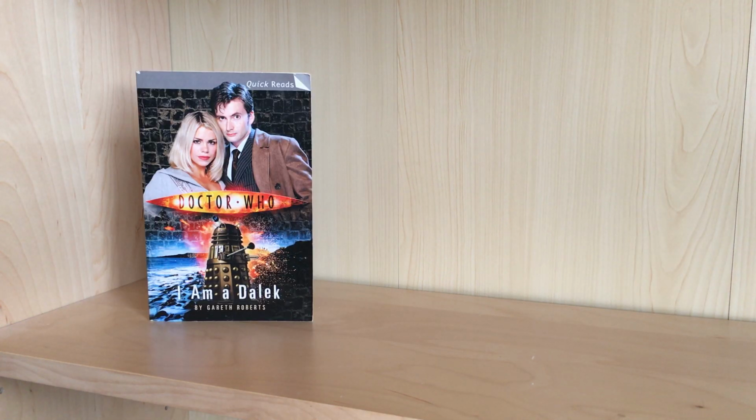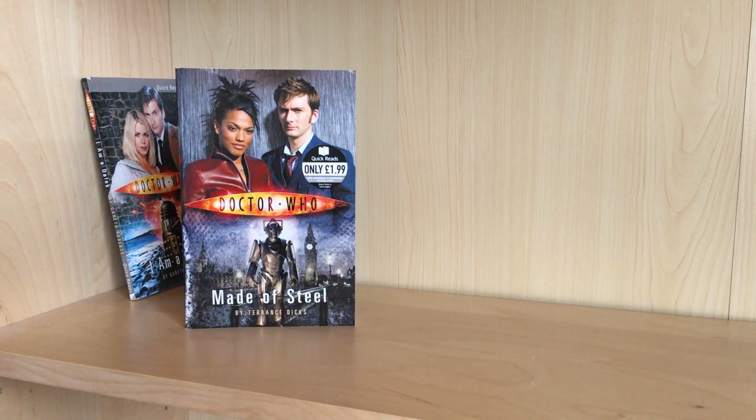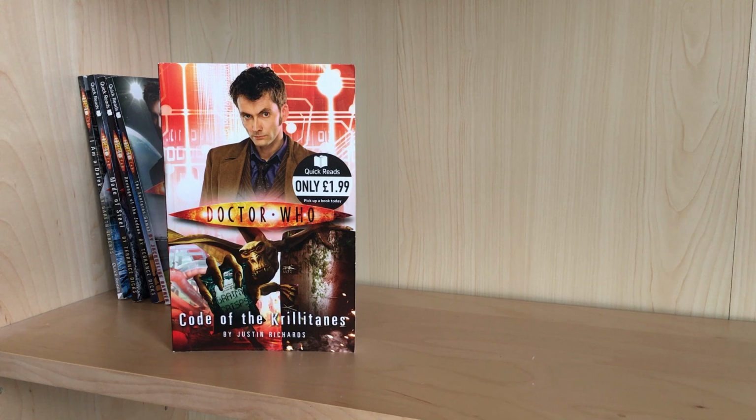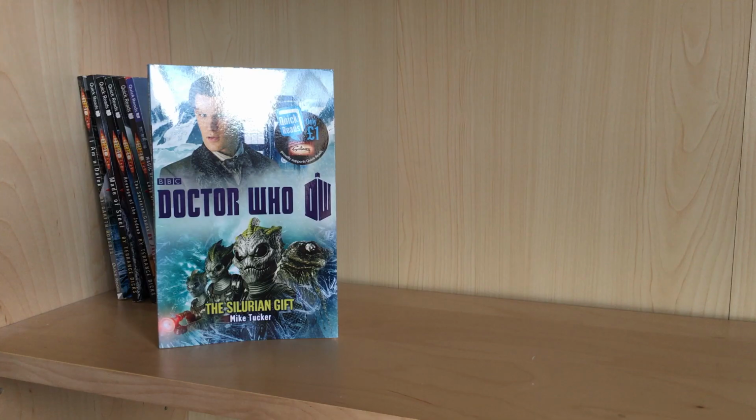Outside of the main book ranges, I have a few other stories in various mediums, such as the quick reads. These were very short, cheap novellas written in a simple style to help those that find reading hard to get into it. And of course, some of us are just completists, so got them even though we're already avid readers. These books tend to utilise villains from the TV series for added appeal. I have, I think, the whole set consisting of I Am Dalek, Made of Steel, Revenge of the Jadoon, The Sontaran Games, Code of the Krillitines, Magic of the Angels, and The Silurian Gift.